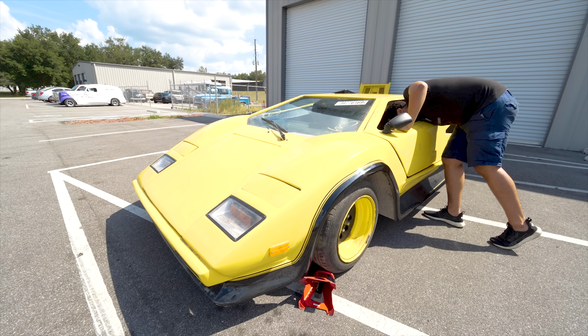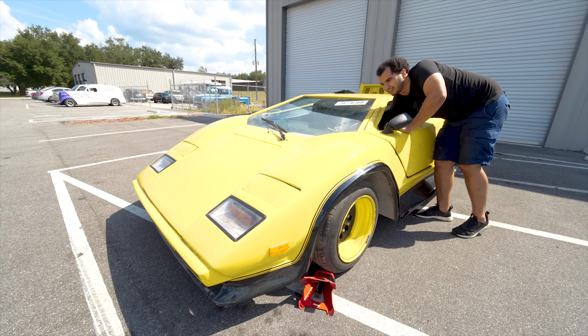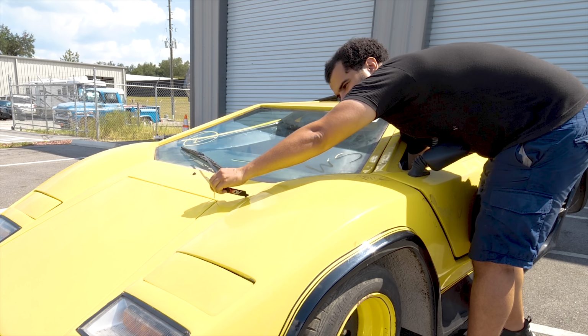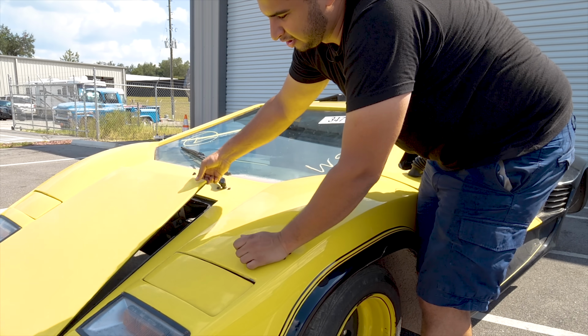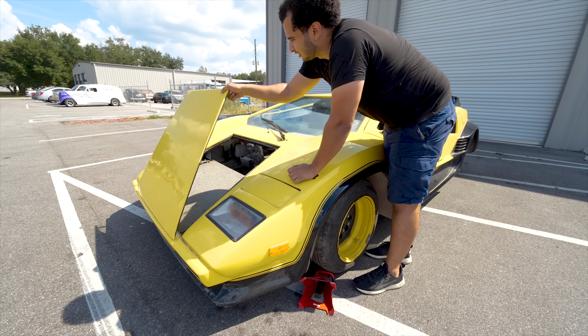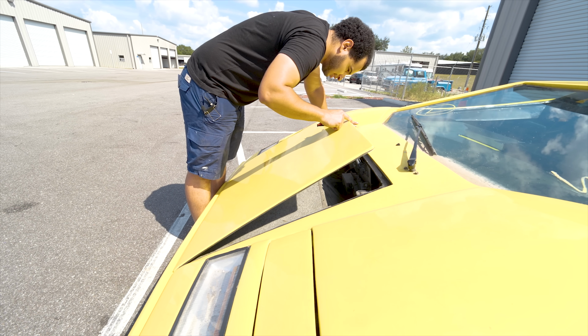Actually, how the heck do you do this? I think it's, just pull this. Okay, I'm gonna pull this. It doesn't exactly pop up. Pull this, jam a key in here. All right, this pops up, and you have access to your totally unobstructed front trunk. Okay, there we go. And we close it nice and gently.